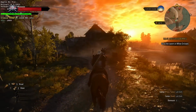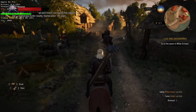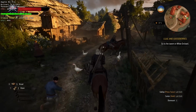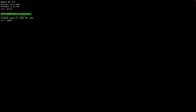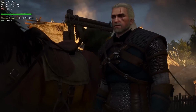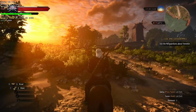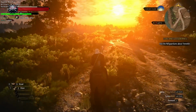In the open world sections, we're getting around 50 to 70 frames per second, and also in the interior sections, we're getting even higher. I'm sure that if I turn down the settings a little bit, we wouldn't lose that much visual fidelity, and we could crank up that frame rate to over 100 frames per second, taking advantage of our beautiful 120Hz ProMotion screen. You can definitely tell that the GPU is getting a complete workout here.